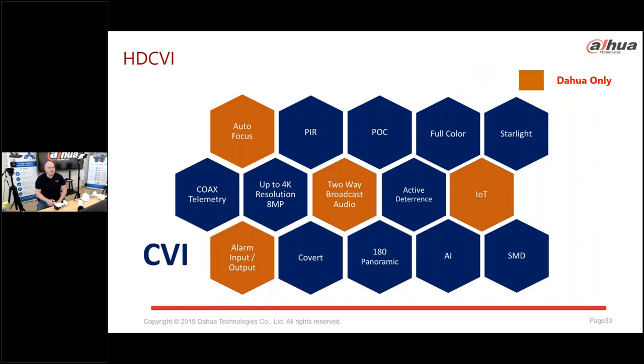Two-way broadcast audio, so none of this bi-directional or omnidirectional, it's two-way, and broadcast quality, the same way that you listen to Kiss FM or BBC. You can do that on a Dahua CVI camera, as well as alarm input and output. A camera like this has a 12-volt, 1-amp tolerant relay on the inside. You can connect your Texecom PIR or your Ajax PIR, if it's got normally open, normally closed, connect it directly into this, and have it go down the coax to let your recorder know it has been tripped by a third-party device. This does not exist on any other brand except Dahua Technology.